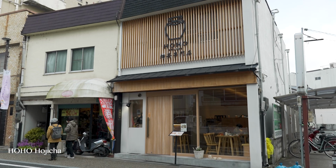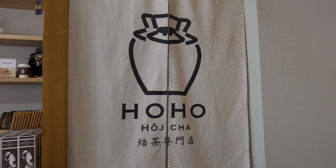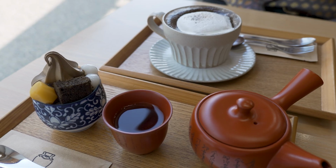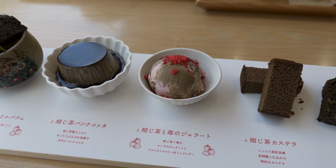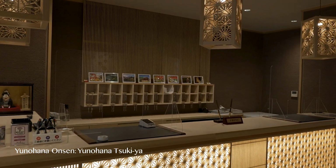Something else that opened recently in Uji is a little cafe called Hojicha. Hojicha is a roasted green tea, and it has a rich, nutty undertone without bitterness. At this cafe, they have hojicha, desserts, and drinks. There are only 10 seats, so I recommend making a reservation if you go on a weekday, but keep in mind that they don't take reservations on weekends and holidays.